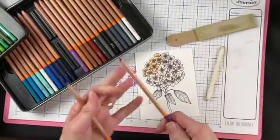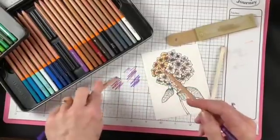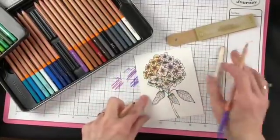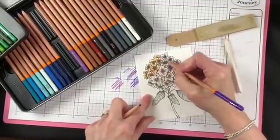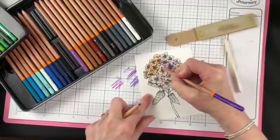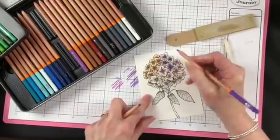Okay, and then you're gonna take, which one did I just use? Oh, that's smart, isn't it? Okay, then you're gonna take the other one, and again, just from the outside, just put in a little bit of purple. Just so you have a little bit of color.